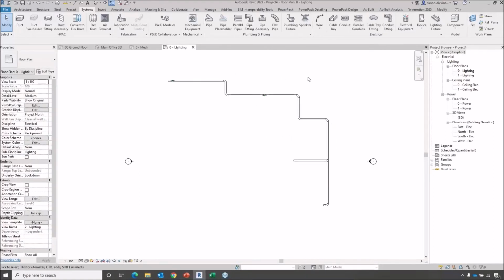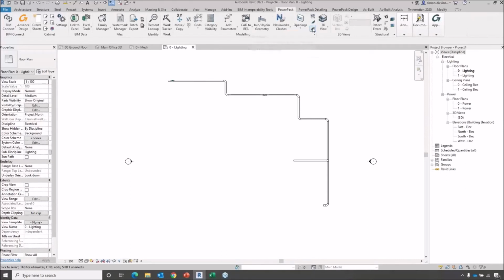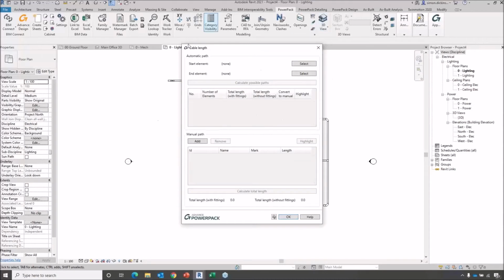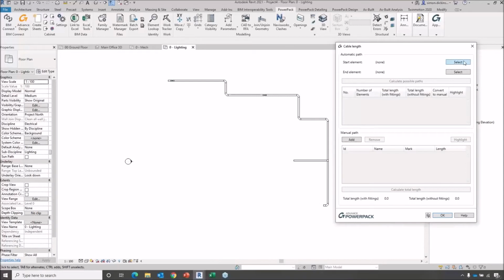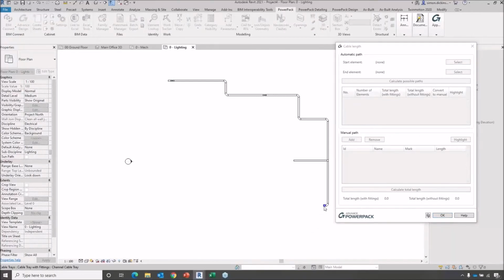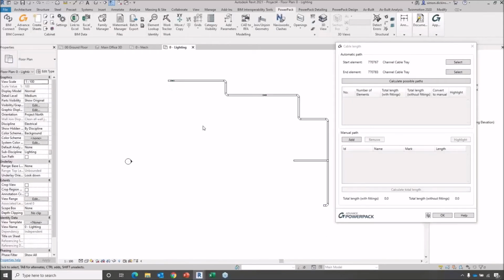It's quite difficult. So what we've got within the Powerpack, if I come into here and go to my cable length, it will fetch up this dialog box. I can then click my start element. So we'll select that one as the start, and select the end element, which is that element there. Then it will calculate the possible paths, because there could potentially be different routes that we can take. And this is automatically now setting this up. It's telling me we've got 23 elements, and the total length with fittings and the total length without the fittings.